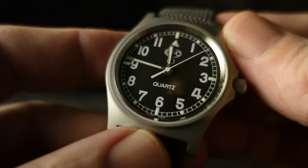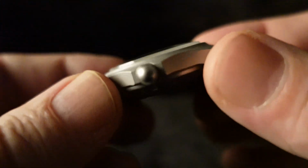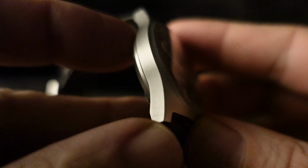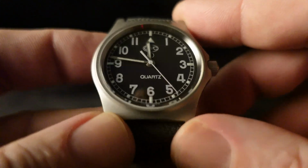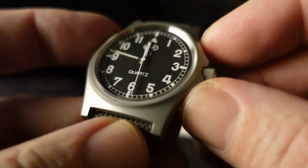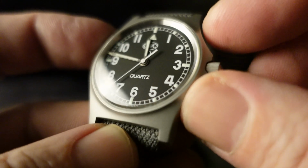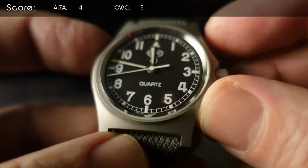The G10 Sapphire is 36mm, which in my opinion is a perfect size for a modern day field watch. Field watches should be on the smaller size, in my opinion, but I'm glad there are ones that are larger so that we have options. People who have larger wrists can go for those, but I find 36 to be really dialed in. Kind of like dive watches at 40 make perfect sense. 36 on a field watch, spot on. So I'm going to give this a 5 out of 5.